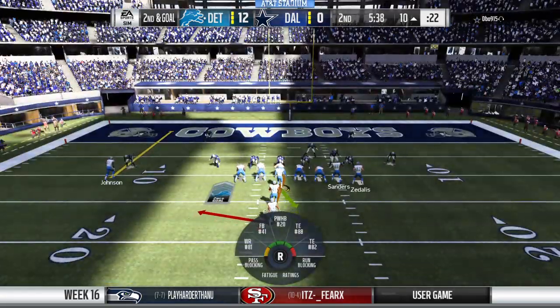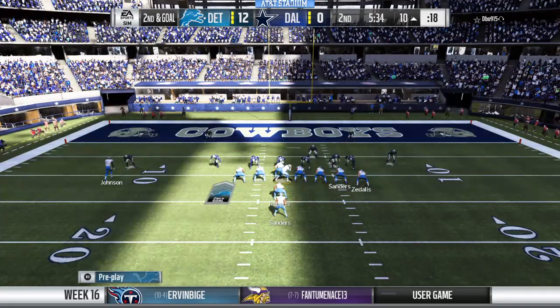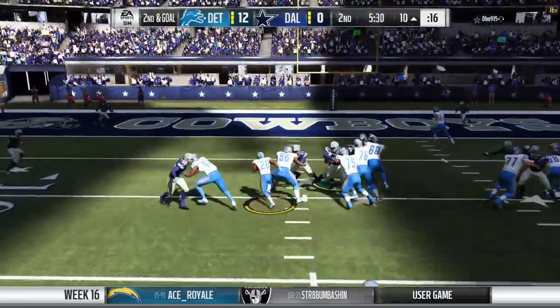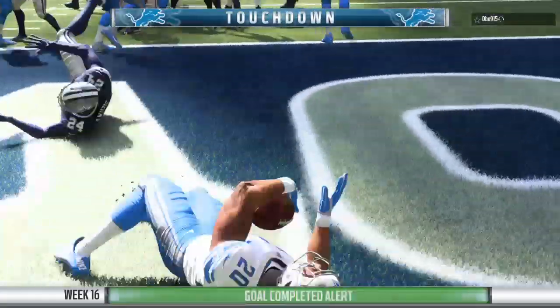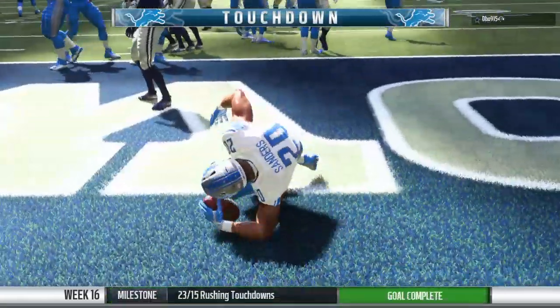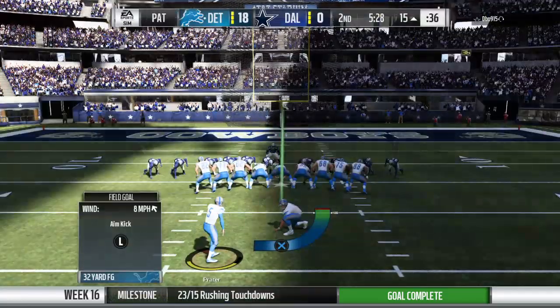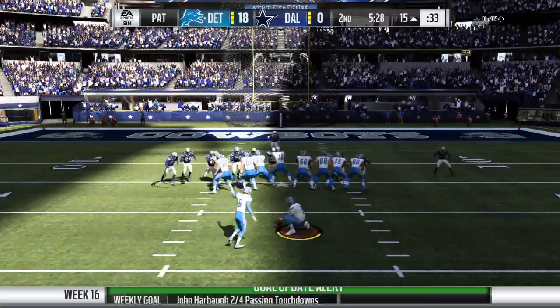Moved back to the 10. They'll try on second and goal here. They'll give it to him up the middle. And he'll get into the end zone. Touchdown, Detroit. A great play there. Touchdown number 18 on the year. And the Lions add on to their lead.